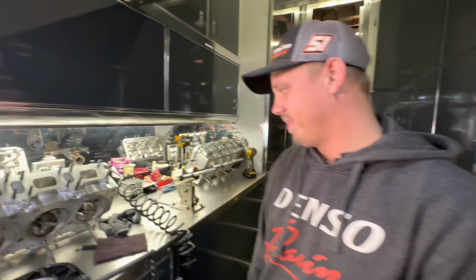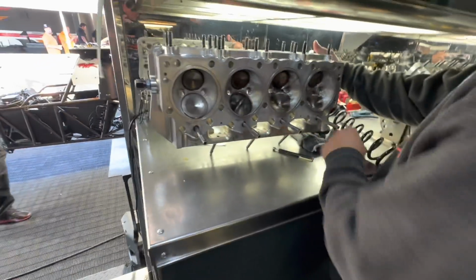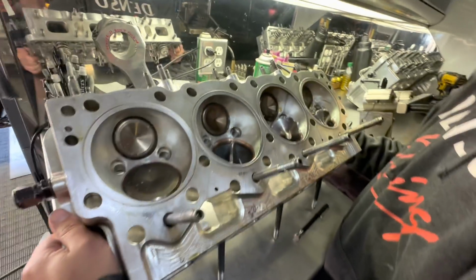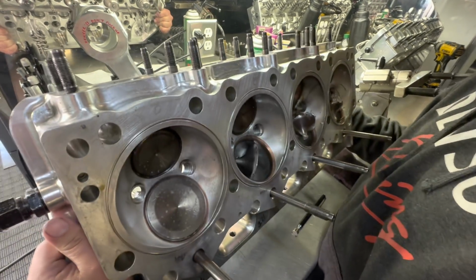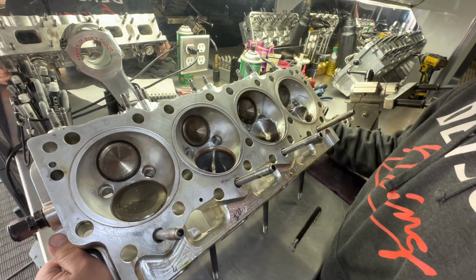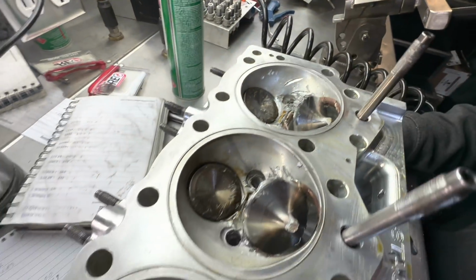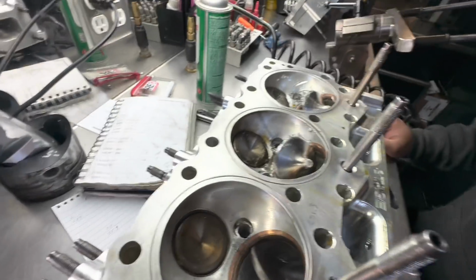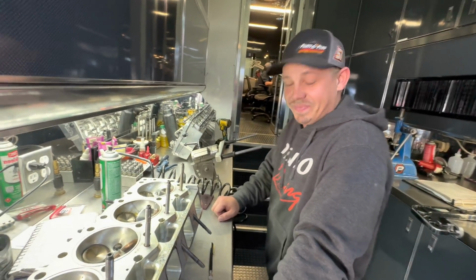Blaine, I feel like this is a repeat. Kind of, sort of. Yeah, a little bit. This one I would say is worse than the first problem that we had. So, tell me what we're looking at here. Well, there's 3 intake valve heads that are not attached to a stem anymore, and beat up chambers. Not pretty at all. You know what happens when it does that? It goes boom.